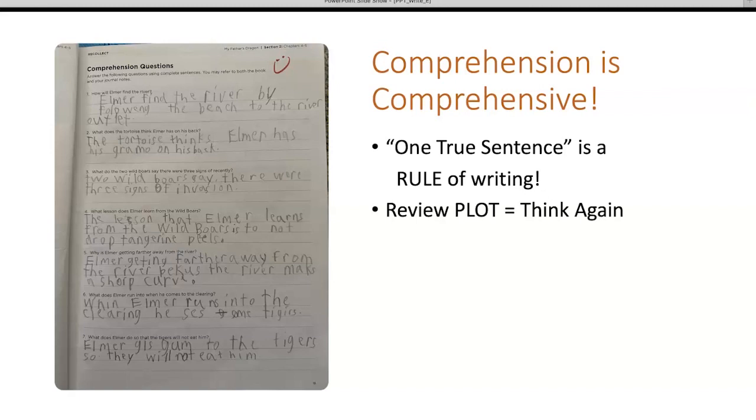So students are learning that the answer starts in the question, and the question is turned into a statement. The question on number 1 says, how will Elmer, I can't read it, I have to pull it really close, how will Elmer find the river? The answer: Elmer finds the river by following the beach to the river outlet. So using the question to form a complete sentence is something that all of the children start doing in the third grade.